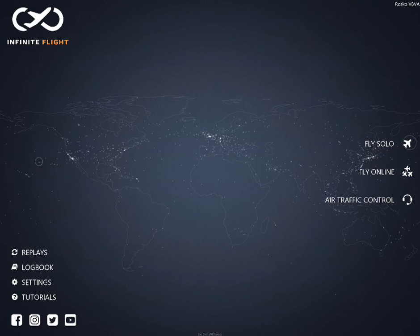So, anyways, flight path vector, right? Some guys use it. Some guys say they don't. It is found on many aircraft, particularly in the heads-up displays.